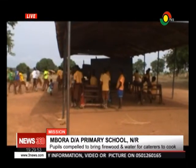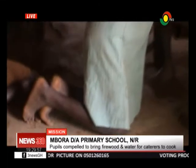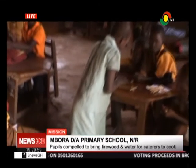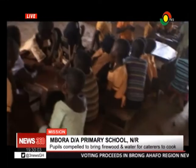A few minutes later, some teachers arrive and lessons begin. The school, which serves Mbora and 4 other communities, is among several deprived educational facilities in the Pandai district. Some of the classes are put together in one apartment, and others are sitting under sheds, even on the bare floor. So in the case of the upper primary 4, 5, and 6, they are in a pavilion and sitting on the bare floor.